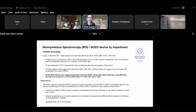So again, the study supports that prospective breast cancer-related lymphedema screening is important. So prehabilitation is important, especially coupled with early intervention. Early intervention is 4 weeks of compression use for 12 hours a day. And it reduces the progression of lymphedema to chronic lymphedema compared to tape measure assessments. And they think that it's because bioimpedance has the ability to detect increases in extracellular fluid before it's measurable. Again, it detects lymphedema 4 to 10 months earlier than circumference measurements. So really, bioimpedance should be the standard of care for early detection of breast cancer-related lymphedema.